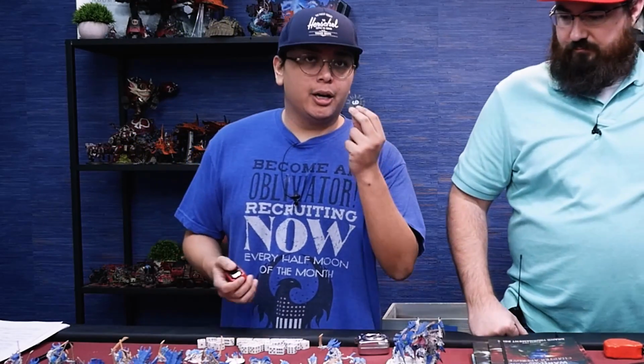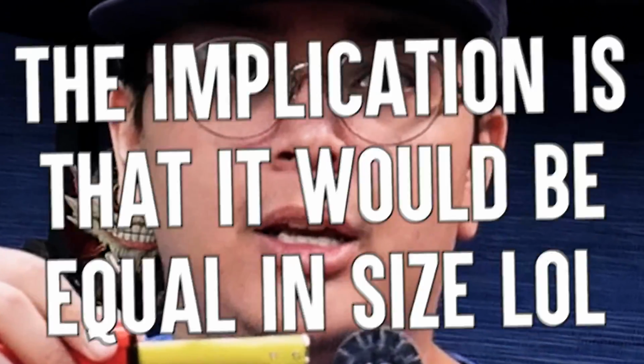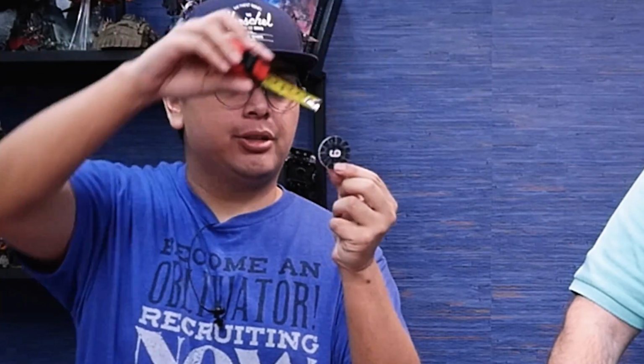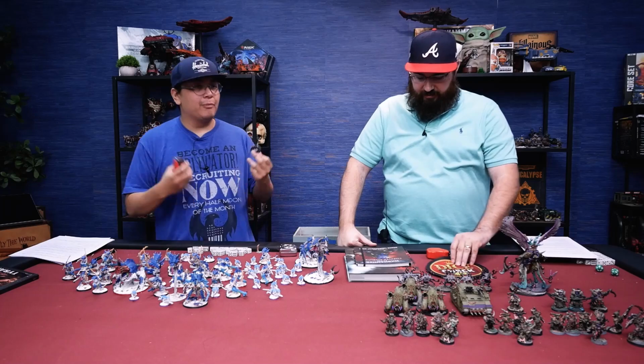Now, in order to control an objective, you need to have more models on the objective. If you're using one of these objectives, from the very edge, you have to measure out 3 inches. If you have more models all the way around, within 3 inches, then you control that objective, if you have more than your opponent.